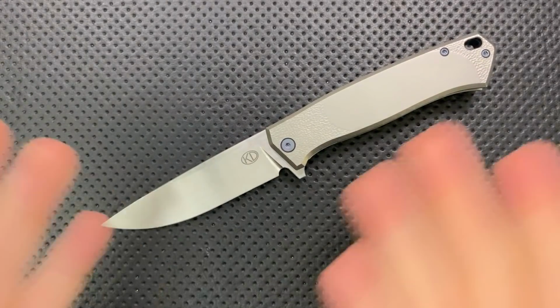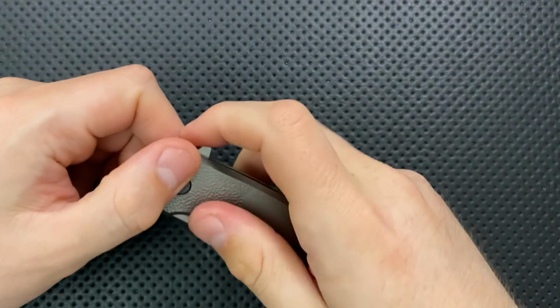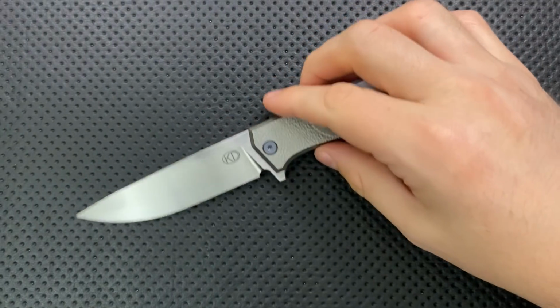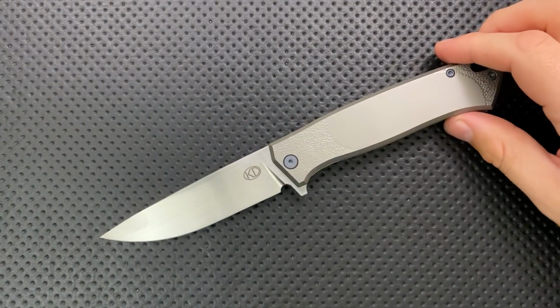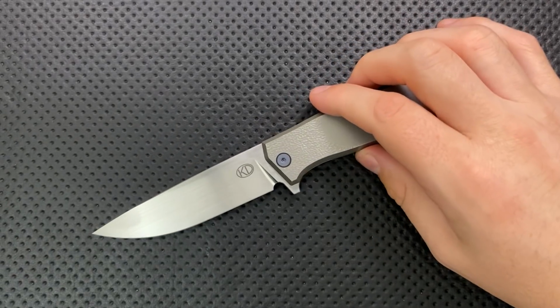Okay. So anyways, there you go. Hope this was interesting. Seriously, KD Knives, very well done. And I think a couple of little tweaks, this could be an absolute shining gem. But I'm duly impressed. Just the level of care here is pretty exceptional, and I do appreciate it.